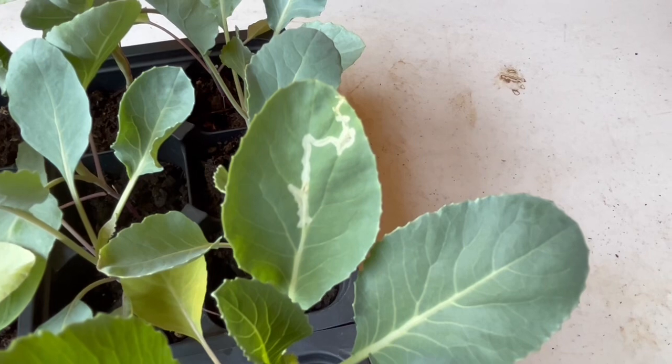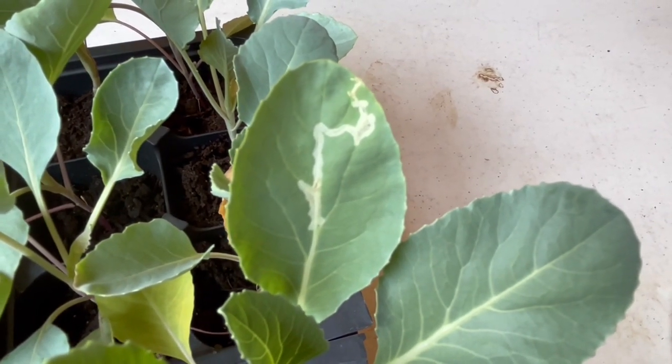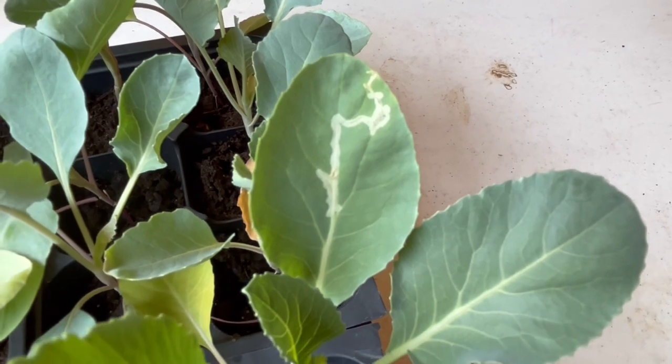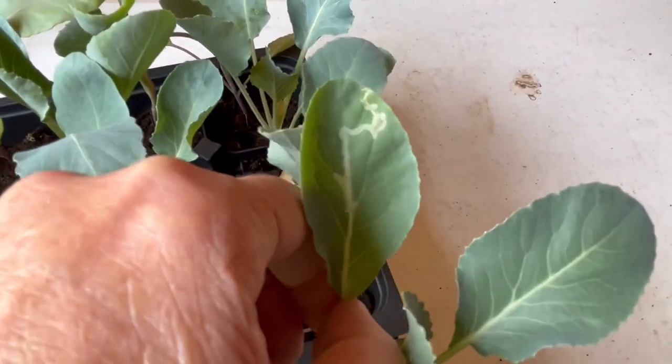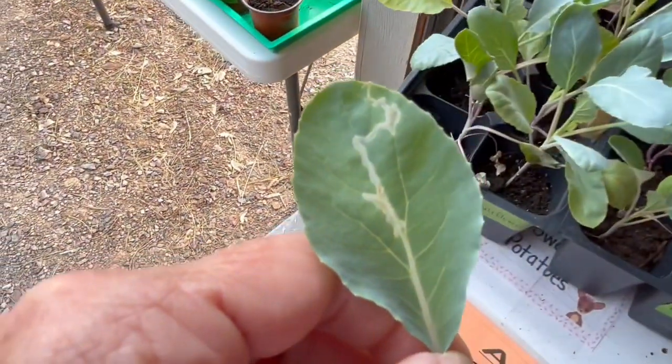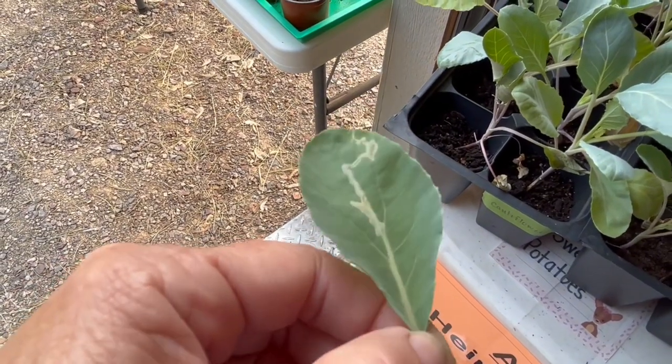This is my cauliflower plant, and as you can see, it has a leaf miner. The easiest thing you can do, pull off the leaf. The top 3 ways to remove leaf miner is to remove the leaves, add beneficial insects, and use neem oil.